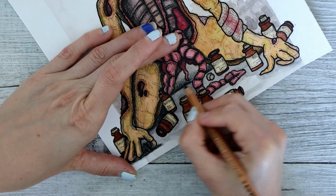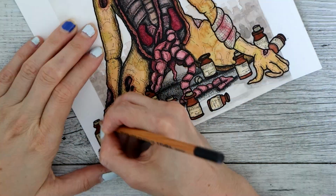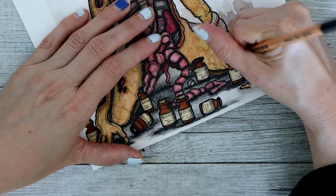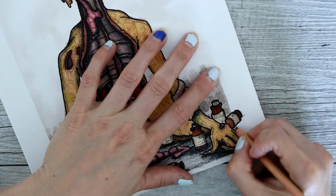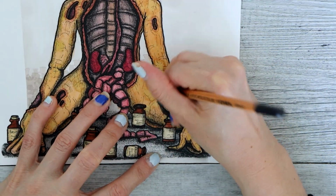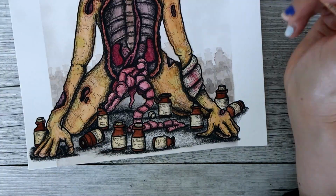Yeah, and bottles of Radithor just laying around on the floor because this thing had just consumed all these bottles of Radithor. And there's also, I did very faint, in the background you'll see some Radithor, however you say it, bottles in the background, just going back into the distance as this monster has just consumed so much and has just destroyed him.